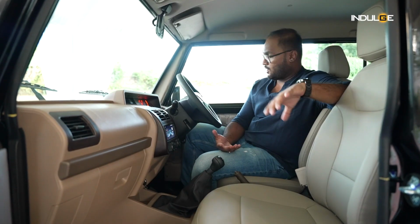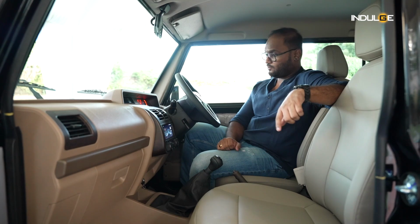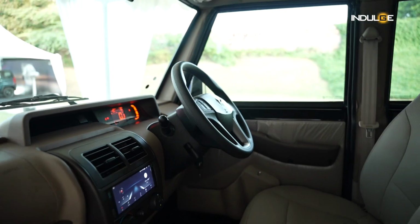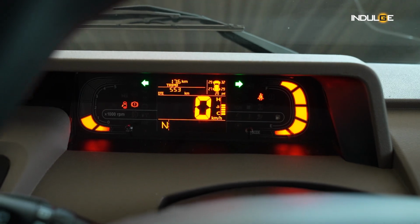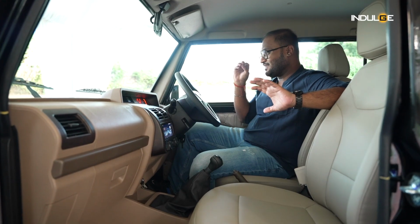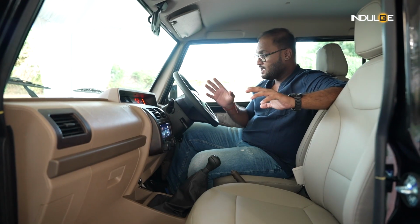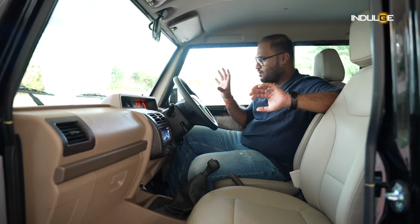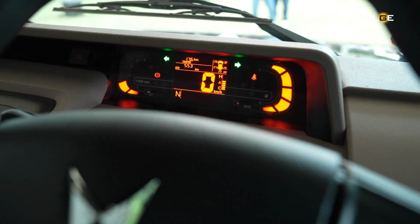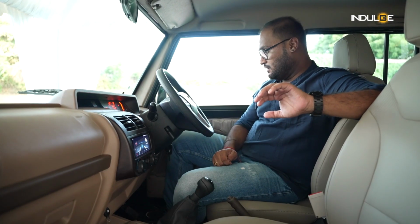Just like the Bolero Neo, even on the OG Bolero, not much has changed in terms of layout. You get the same dashboard, you get the same instrument cluster. Now this is a digital unit and the layout is kind of simple. It's quite easy to read, so that is nice. You also have got a nice MID giving you all the information that you need, and the TPMS, the tire pressure monitoring system as well, right here on the instrument cluster.